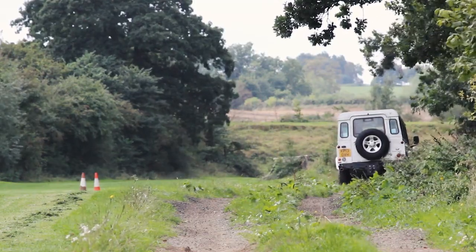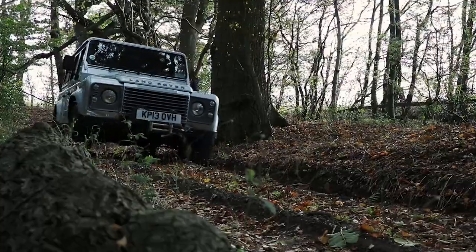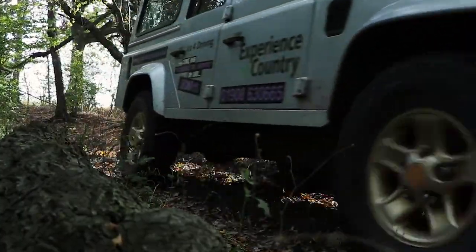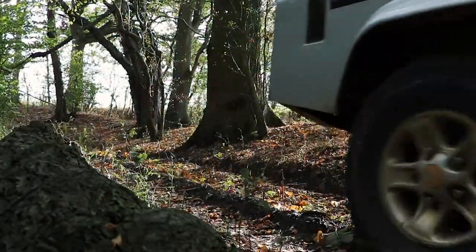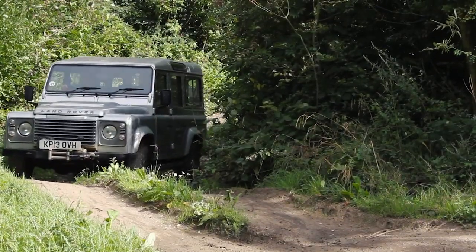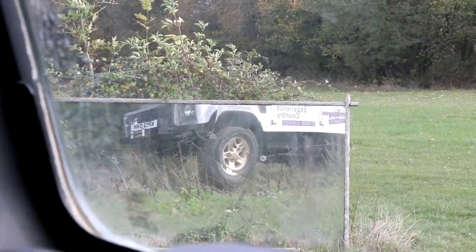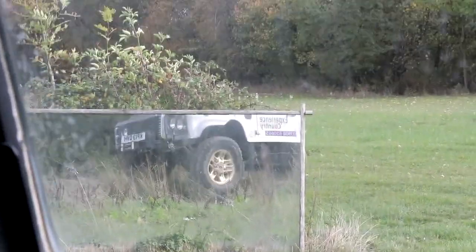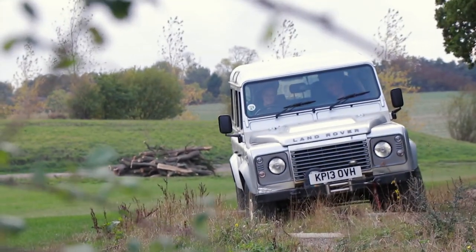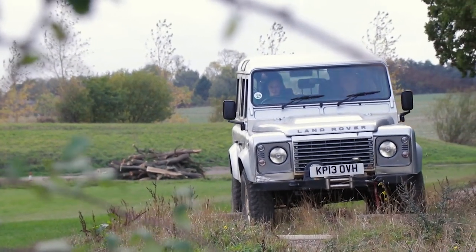We have 3.5 to 4 miles of purpose-built off-road course on an 800-acre estate. So we have got wooded sections where we've got rutted tracks within woods where there's tight corners. So we're very lucky in the fact that we have a purpose-built site that has been designed and built so that it covers pretty much every obstacle that you're likely to come across.